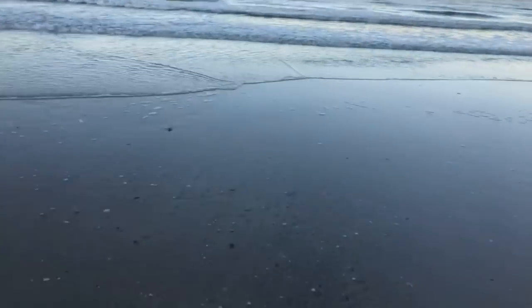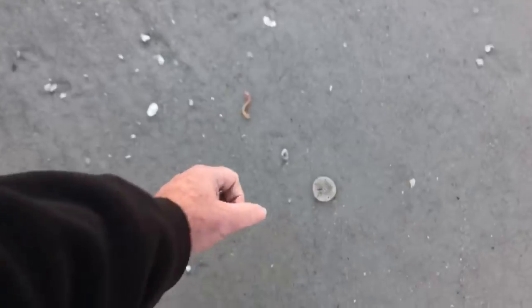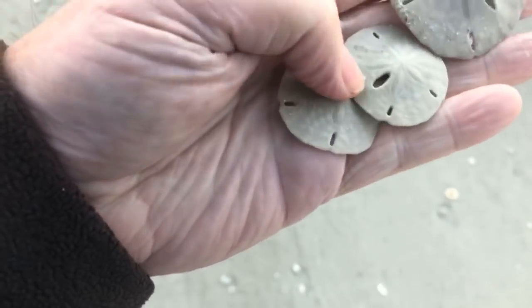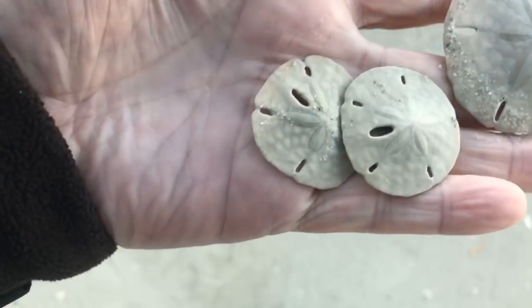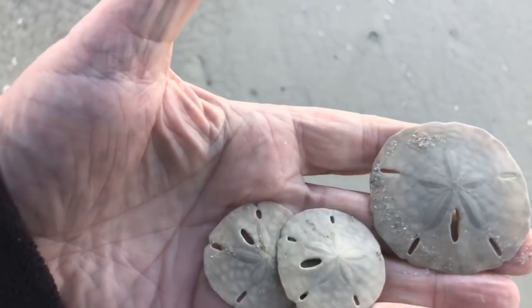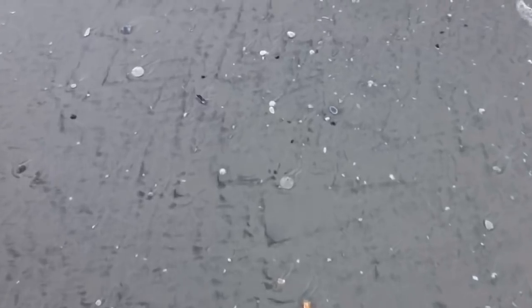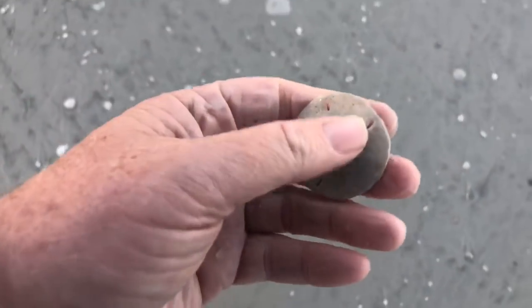Below me here at my feet, should I say, quite a few little sand dollars out here. Little baby sand dollars. Those are always fun to collect. Just make sure they're not alive. These are dead. And we have low tides here. These are pretty abundant, the little sand dollars. As you can see, they're really fragile as they get older.